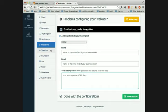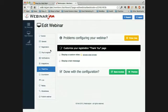So we're cruising right along. Remember, we're just covering the issues that people are having, or the confusion that people are having with creating a webinar. On the thank you page, you can display a custom video or display a text message. Notice this little button here, allowed video formats. It's really important that the video format that you upload for your custom video is within the allowable video formats.